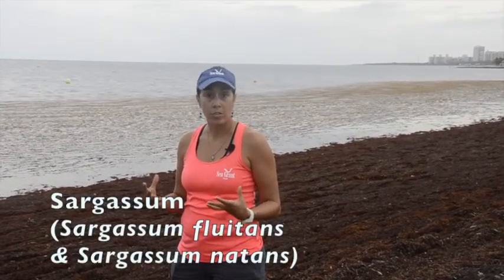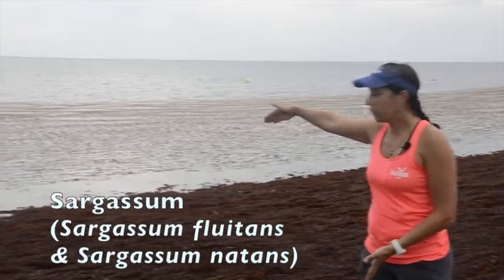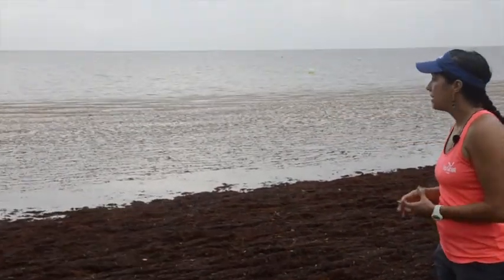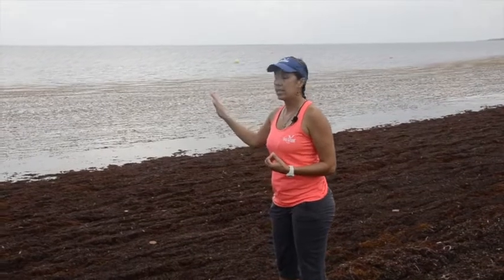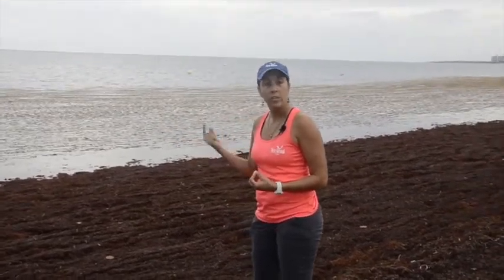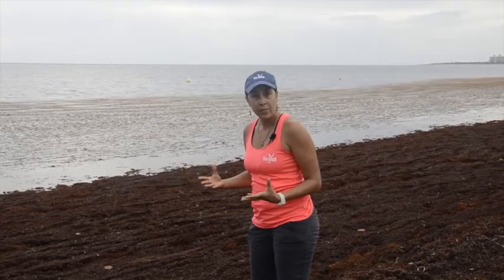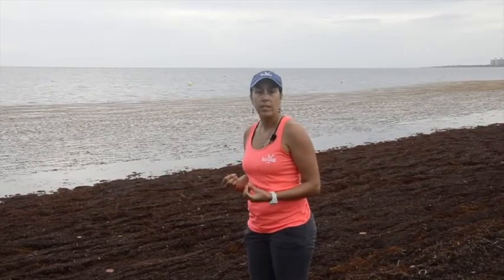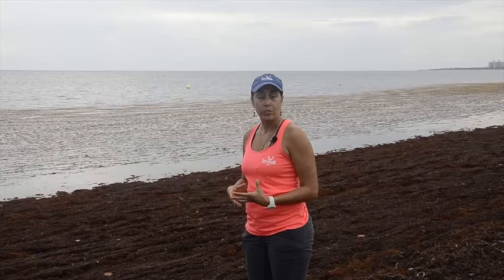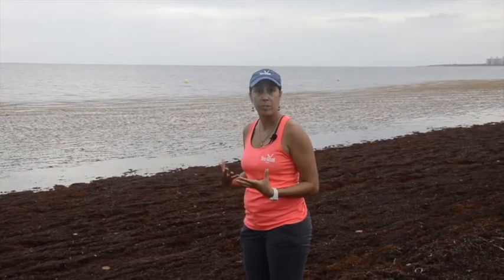Sargassum is a species of macroalgae, or large algae, or seaweed that's free floating. And here at Crandon Park, you can see that we've got probably 30 or 40 feet of accumulation on the shoreline. And something that a lot of people don't know is that sargassum originates out in the eastern Atlantic in the Sargasso Sea, and it's transported by currents and prevailing winds until it reaches our coast. However, in the last few years, Florida and the Caribbean have been receiving higher and higher amounts of sargassum. We're not entirely sure as to why this is, but some recent literature has showed that nutrient inputs from even down in the Amazon are contributing to the proliferation of sargassum.